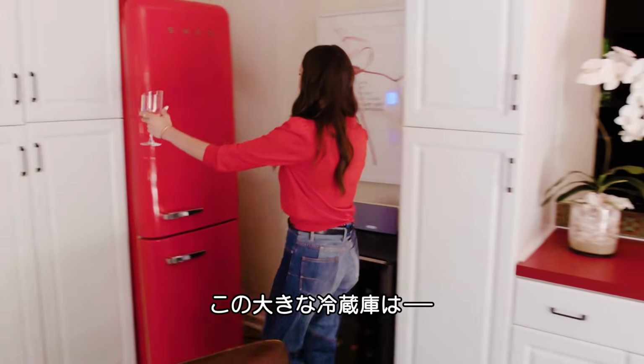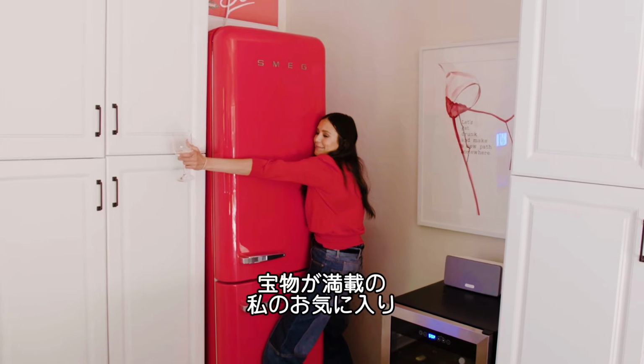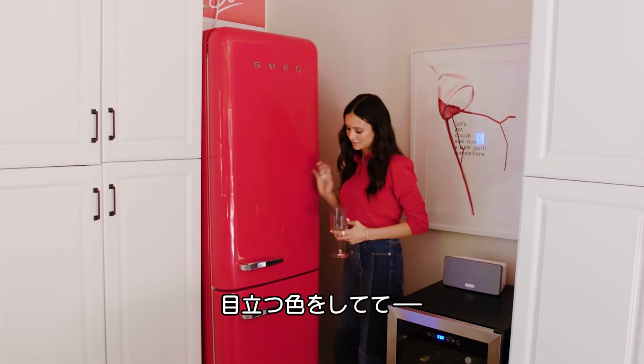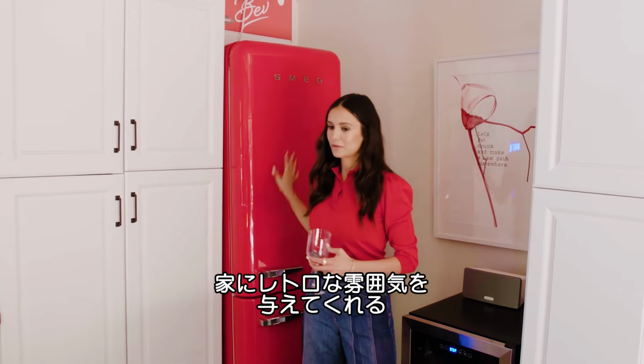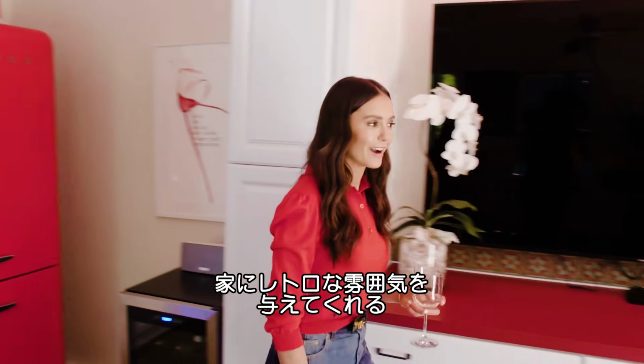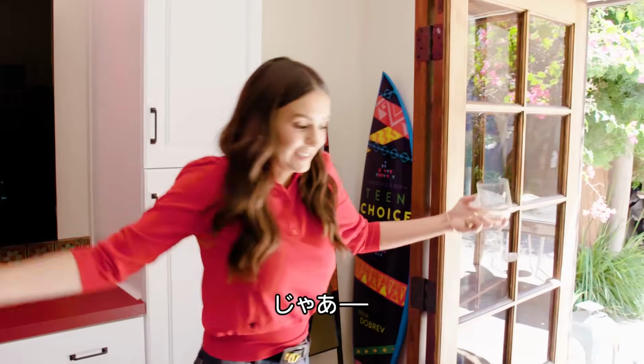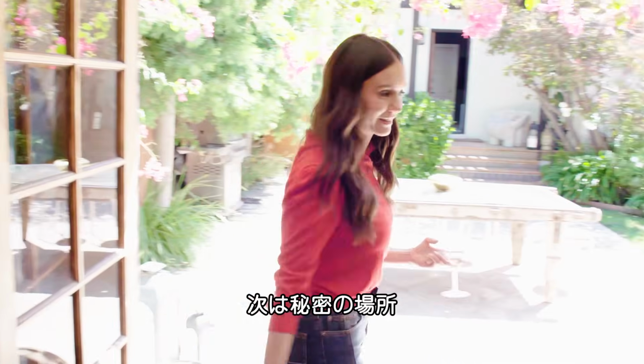And then this big old snag fridge. She's my favorite. We keep all the good stuff in here. But she's fun. She's a pop of color and continues that sort of retro energy and vibe in the home. Yeah. Not a lot of people come back here.